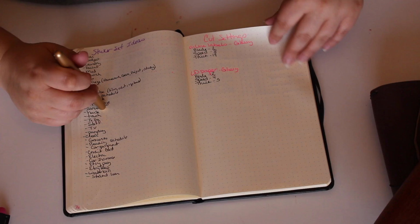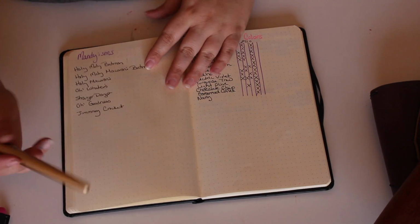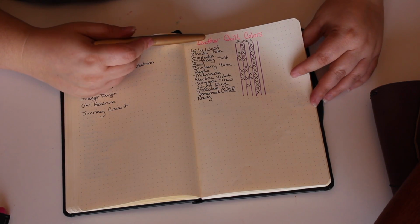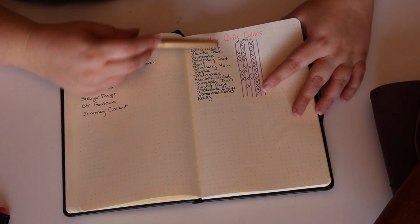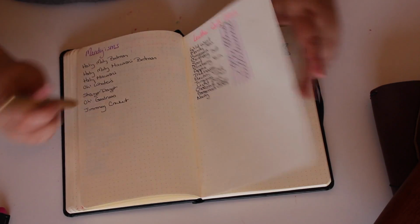Sticker set ideas for my shop. A cut setting master list, which is so important. If you have a Silhouette, you know. So Leather Quill Shop colors. I was just writing notes on swatches that I had and different types of products that I had pictures of.